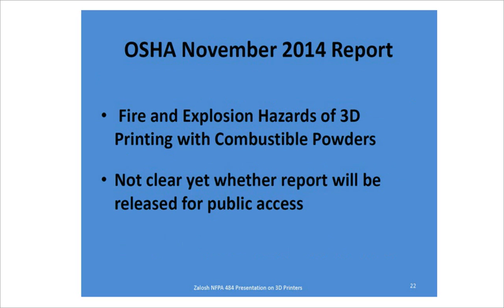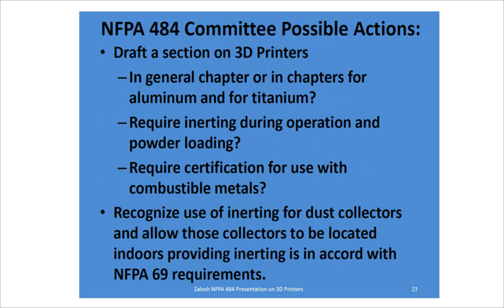So, the OSHA November report on the fire and explosion hazard of 3D printing with combustible powders brought up a red light pretty much all over the United States. It's not clear yet if the report is going to be released to the public. But something that came up is that the committee of the National Fire Protection Association started to draft a section for 3D printers, so that was pretty good.